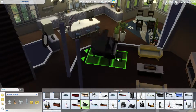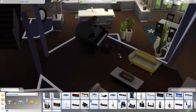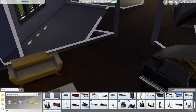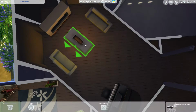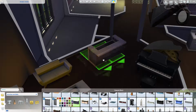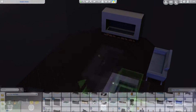So this little lounge area I'm doing, I didn't really intend it to be a lounge. It was supposed to be the living room, but the more I thought about the family that lived here, the more sense it made to have this sort of high-class lounge that they would host parties in instead of a cozy living room with a comfy couch that you all gather around for movie night.